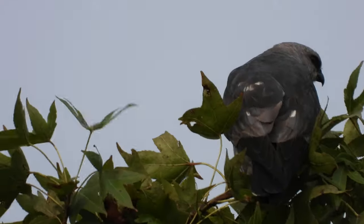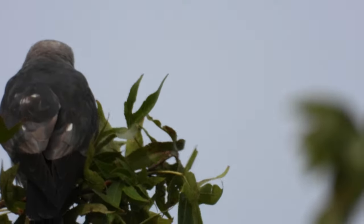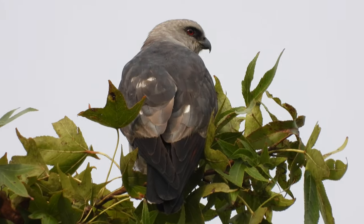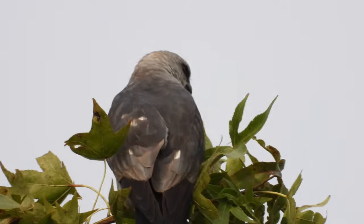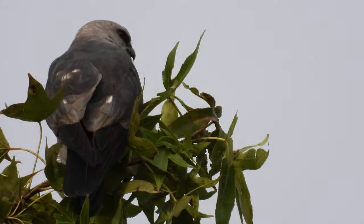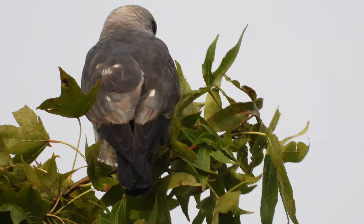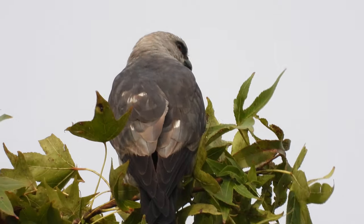Yeah, just can't seem to win on this footage here. There we go, okay. Yeah, what's nice is I can see this kite a lot better than the hawks because it's not facing the direction of the sun quite as much as the red-shouldered hawks are. Wow, this kite's having a good time balancing himself on this tree branch here.